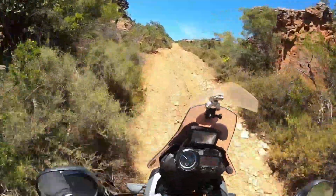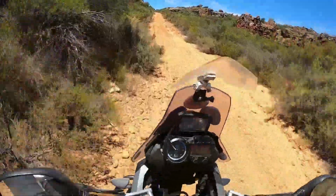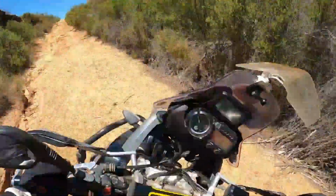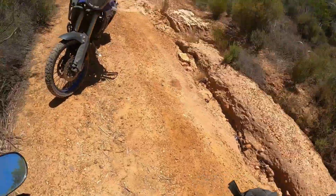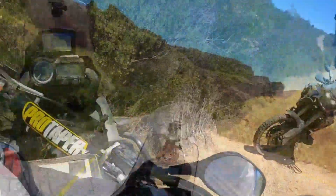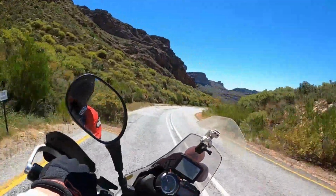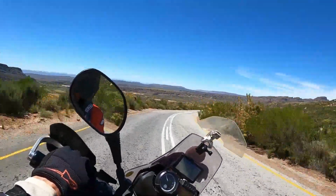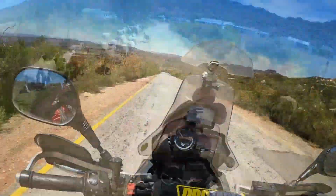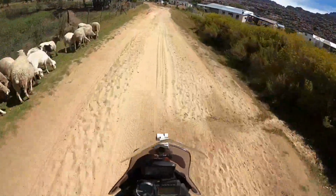And this is a little sneaky turn off that we did. I found it on Tracks for Africa. So here I climbed, and I put her down. Oh, I'm sorry, Kaimani. Sometimes you just put the girl down and that's why you have those crash bars. So this is a nice little long bend coming around. It's a great thing with these bikes that you can have the tar and the off-road.